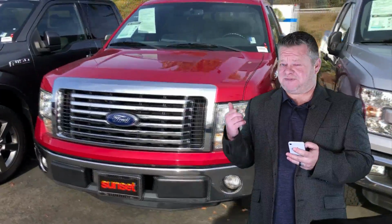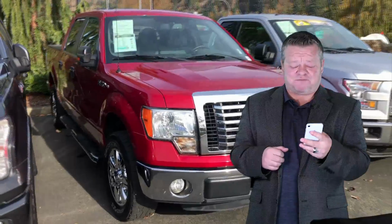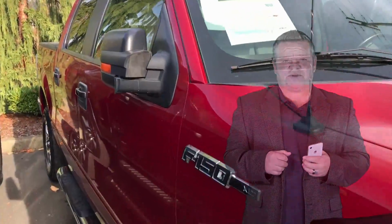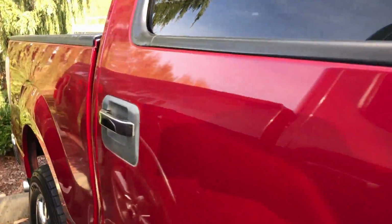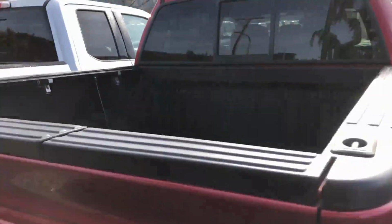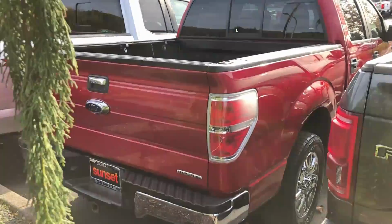Looking for a pickup? It's a clean, low mileage one right here. This is the 2011 Ford F-150. Stock number is T19802A. Let's take you on a virtual video walk around. What a gorgeous day, as you can tell, and what a gorgeous truck. No dings, no dents, no scratches on the exterior.